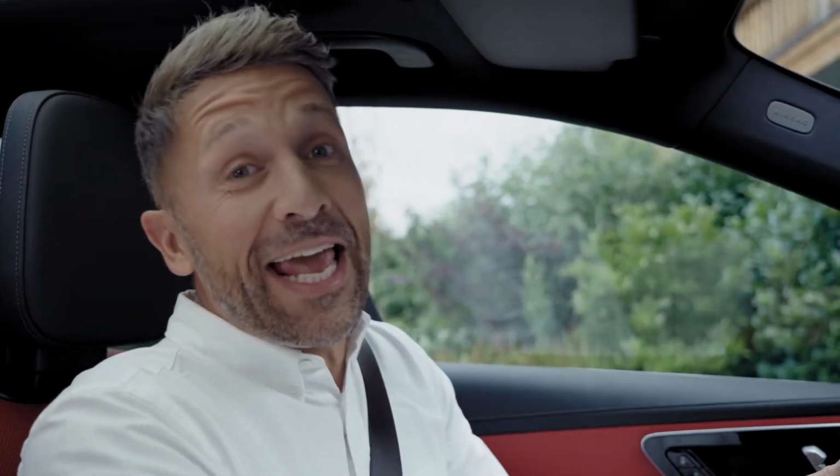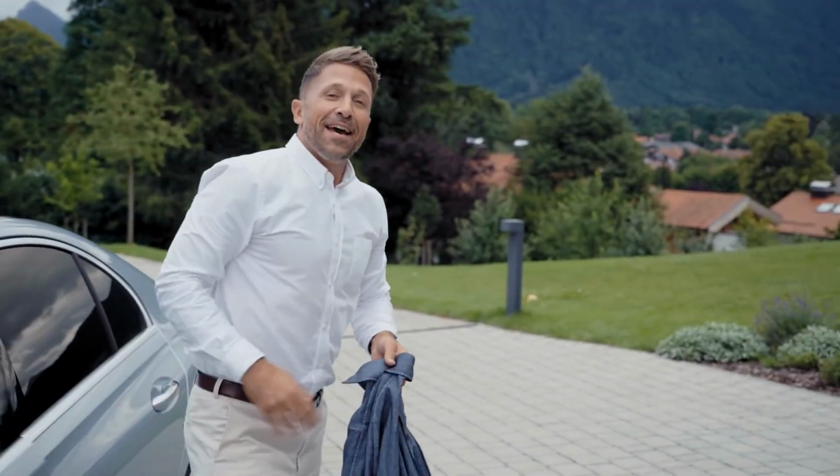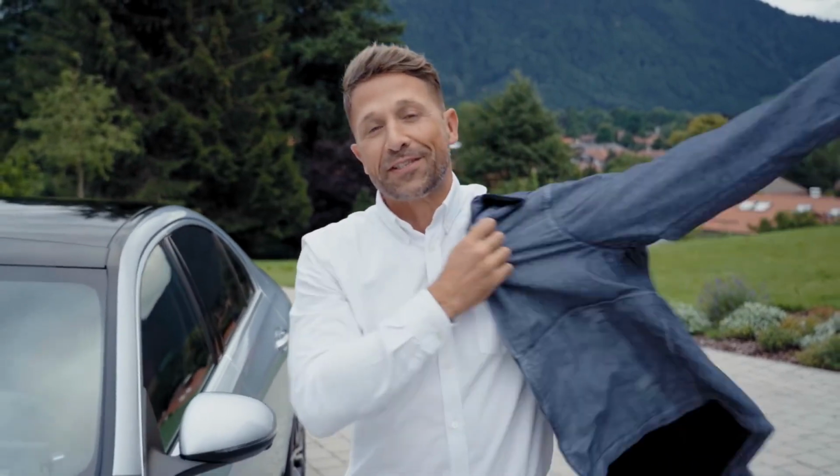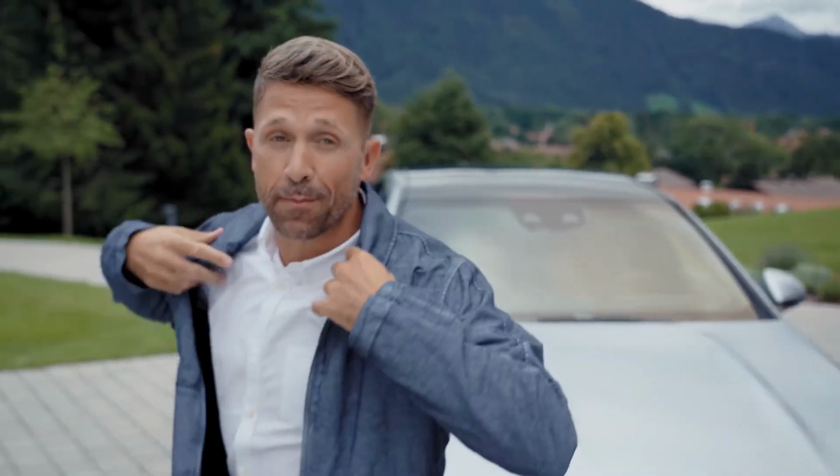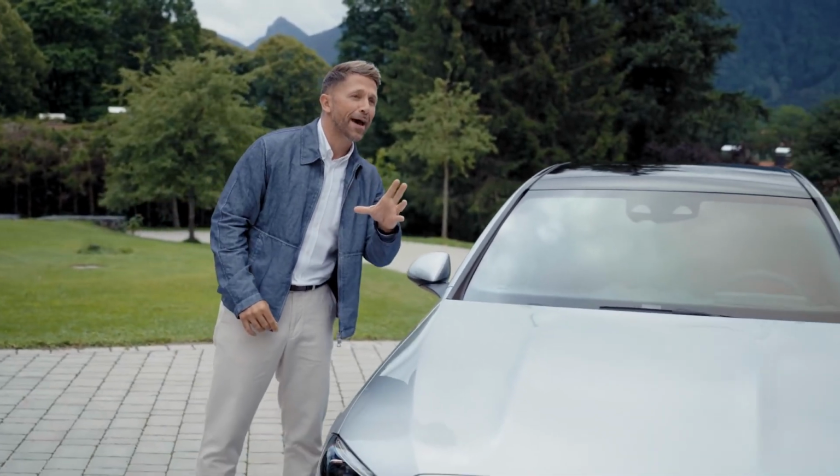It's like something from that 80s TV show with that talking car. And that concludes my day with the brand new C-Class. I really had a blast experiencing its sporty driving capabilities and felt right at home in its comfortable and digital interior. It really sets the bar high in its class. Hey, do I really have to hand it back?